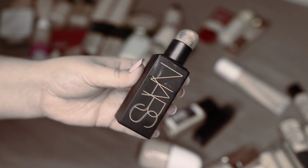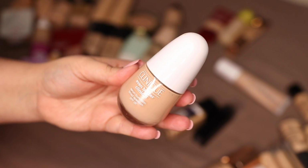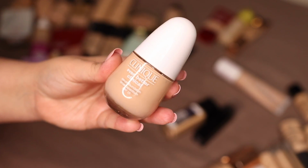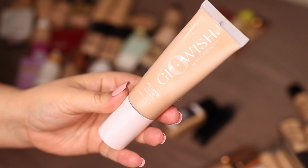This isn't even a foundation. This is a bronzer, so wrong drawer. Okay, here's another foundation that I really loved and I haven't used in a while. So I'm placing this one a little bit more forward in my drawers so that I remember to reach for it. As summer approaches, I'm super excited to go back to playing with my Huda Beauty Glowish Multi-Dew.